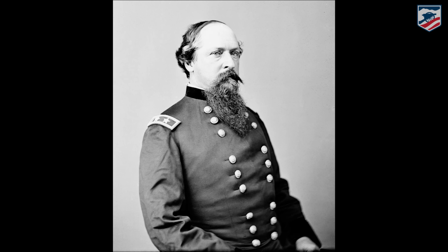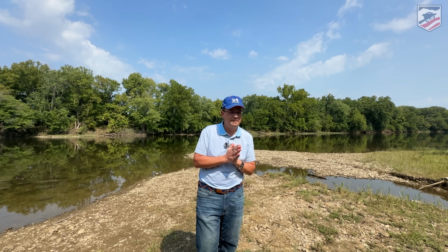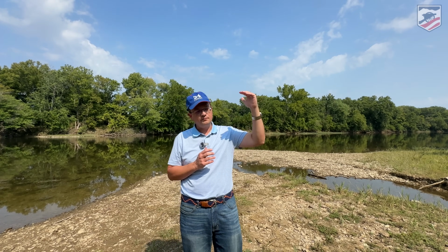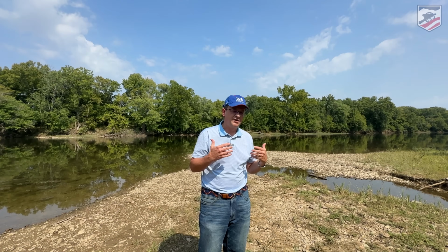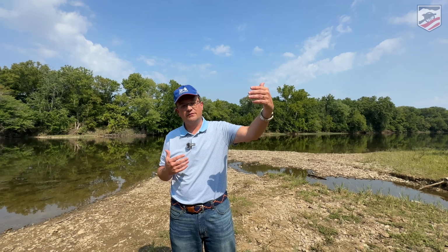The only support that Thoburn's command is going to receive all throughout the remainder of this Battle of Cool Spring is going to be from Union artillery, 3 batteries that are placed in the bluffs overlooking the Shenandoah River, 2 Rhode Island batteries, and 1 battery, Battery E, 1st West Virginia Artillery. Those artillery batteries, coupled with the tenacity of the soldiers who remained in Thoburn's command, is going to allow them to survive, to stave off multiple assaults from Rhodes's command, and ultimately, as nightfall descends over the battlefield, get to this side of the river.